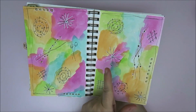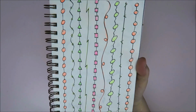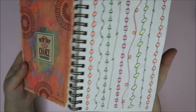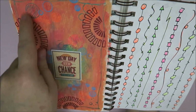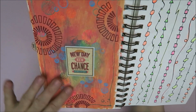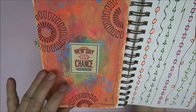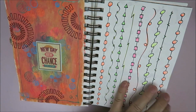Oh, there's a page that's worse than this one. It's this one. It's really random nothing. I had some gel pens that were neon. So, then you do this. That was fun. And this one, whoa, also very neon. Oh, the same gel pens. Look at this. It's very neon, very bright. And I just made a page with paint, just layers of paint, and then just some stencils and started doodling over it. So, new day, new chance. Like I said, it's a really, really random journal.